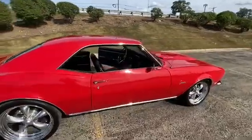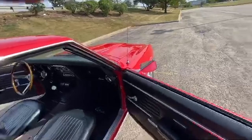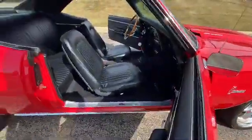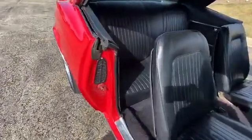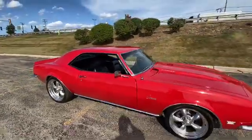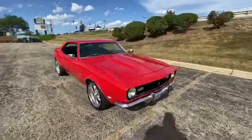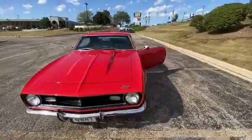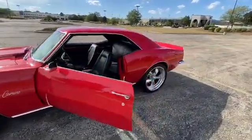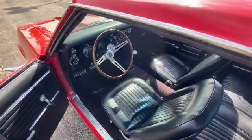So the only thing we got to do now, boys and girls, is go for a ride. There's a lot of traffic out today. But just like the driver's side, that's how beautiful the passenger side jambs are as well. This was a professional build, guys. That's why my price is what it is, because it's quality. It ain't junk, it's quality. And quality builders know when they look at this car. And obviously you can too, because it is just simply gorgeous. Let's go for a ride.